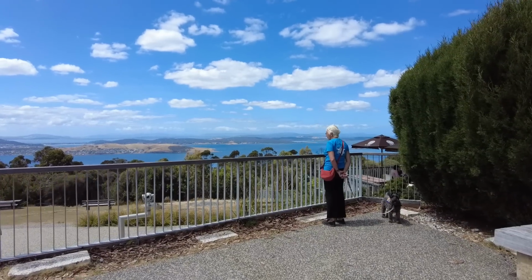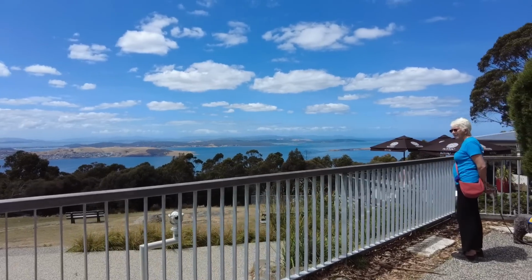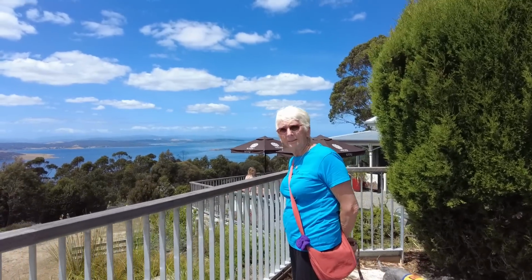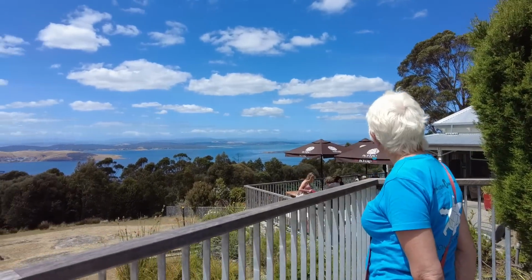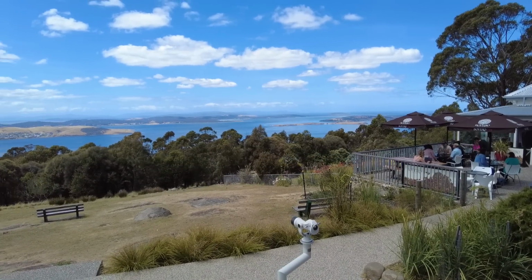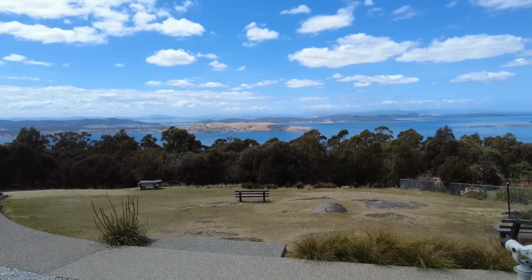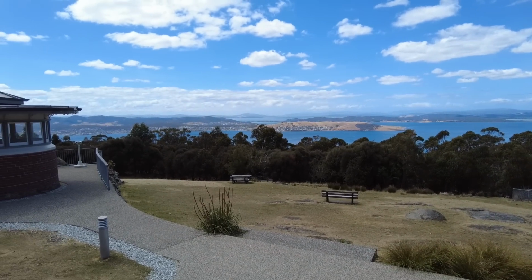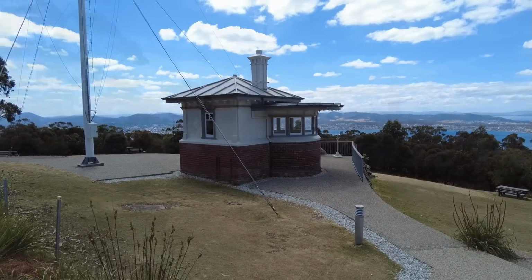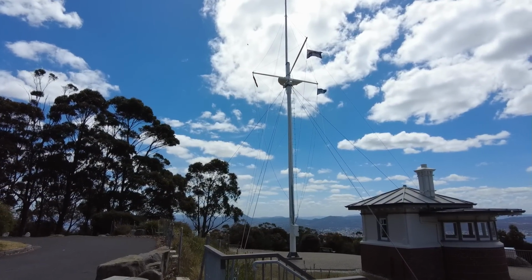So we're doing the touristy thing today up to Mount Wellington. Or was it Mount Nelson? Where are we? Mount Nelson. Mount Nelson, is it? Okay. So this is how communication used to be done to Port Arthur and other places.